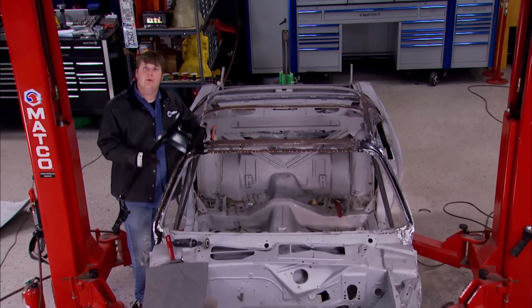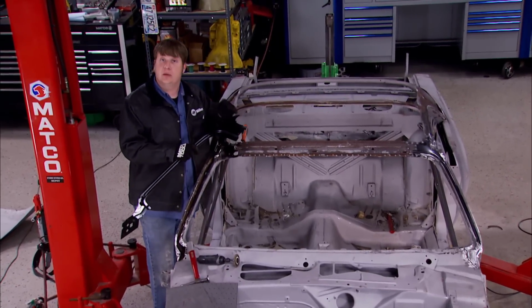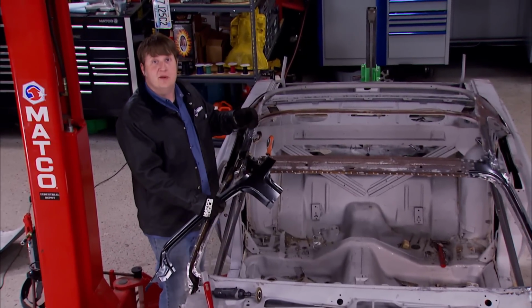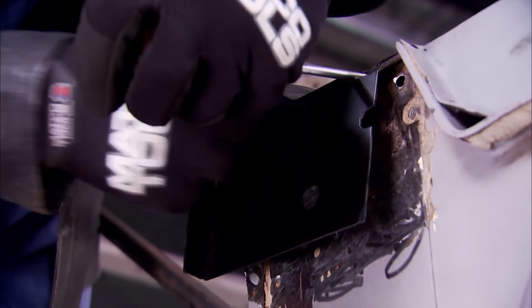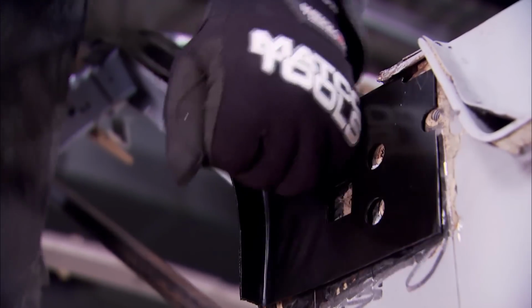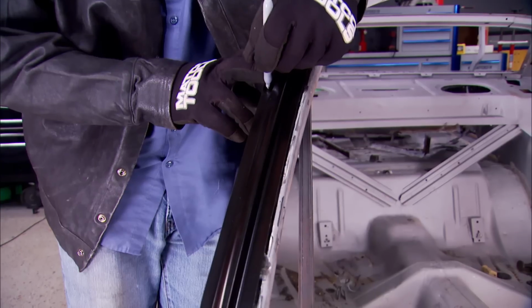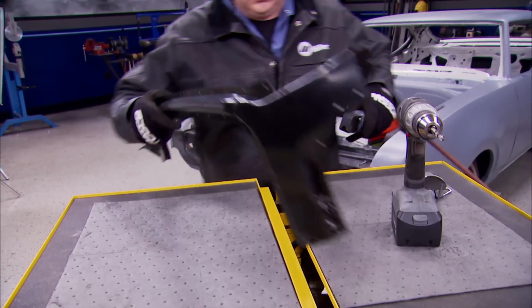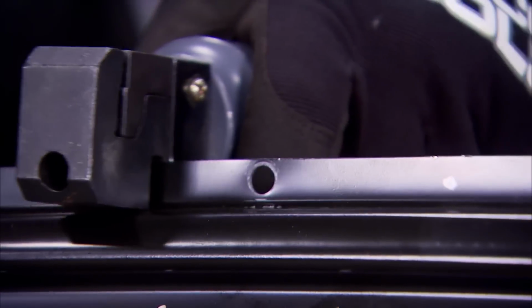With the rust treated, now we're ready to start fitting the A-pillar. Once I get it in place, I'm gonna make a few marks so I can punch some holes in it for the plug welds. Then we'll be ready to weld this thing up. With the pillar in place, I can make a few marks for the holes that need to be put for the new spot welds. Then I'll grab our Matco metal punch and make some holes till the cows come home.